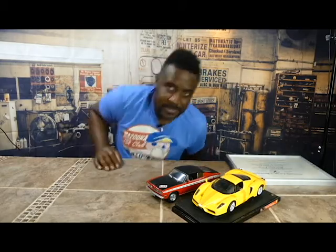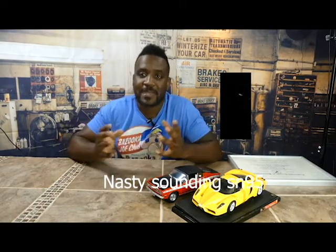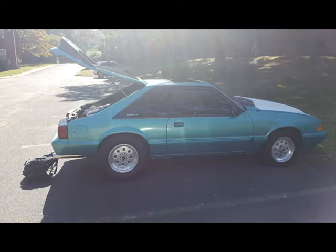So pretty much, to get to the point, a 95 Mustang 5.0. Then I had a 92 LX in a green color. I gotta remember the green. It's like an emerald green or like a turquoise green. It's more turquoise. I like that. I wish it was the hatchback, but it was a notchback.